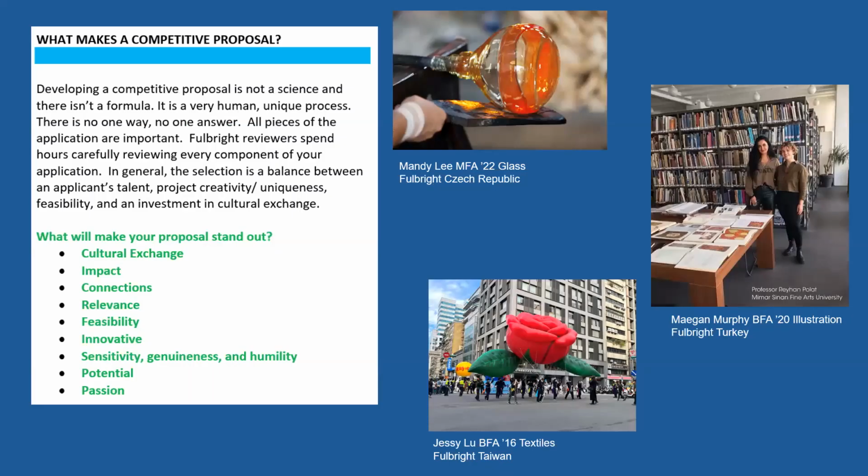For both the purpose and personal statement, consider in the Getting Started document the section on what makes a competitive proposal. For each of these green bullets, you will find a detailed description of what Fulbright is looking for. Read this now at the beginning and keep referring back to it as you develop your proposal. In addition, continue asking yourself the 2 big important questions.